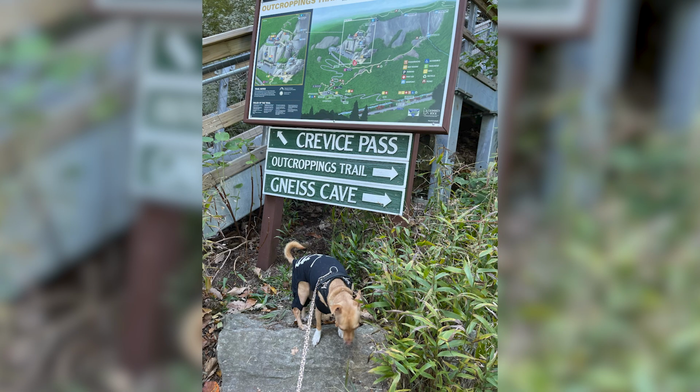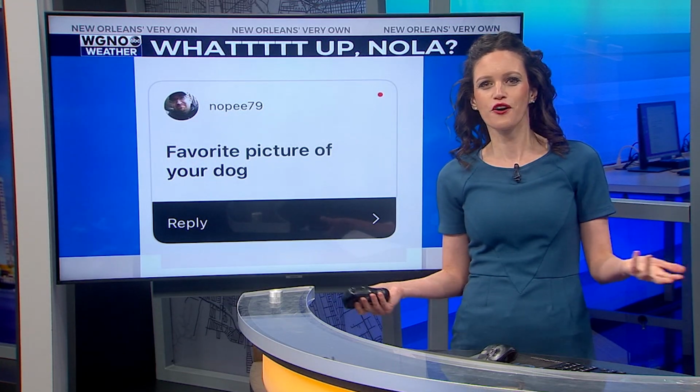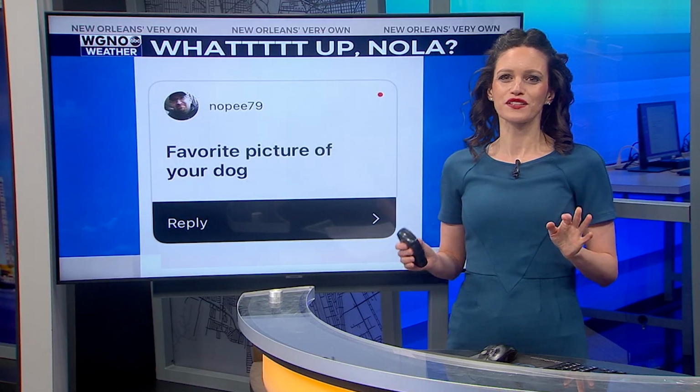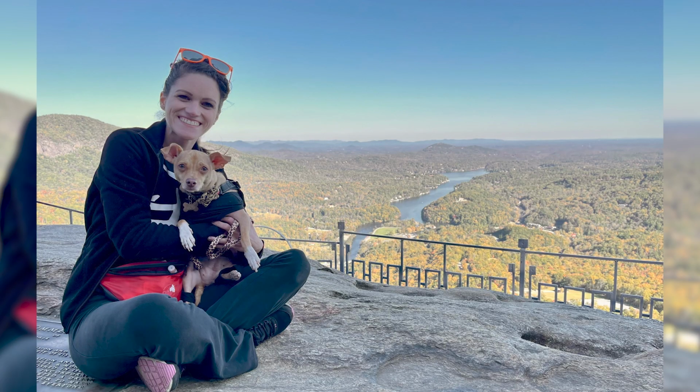At that point in time, she was a little over 20 pounds. So mommy was carrying this over-20-pound dog down like 100 stairs. And everybody was laughing at me, thinking it was so funny. And my response would be, it wouldn't be so funny if you were doing it. But overall, that was a really awesome picture that I have of her with the view in the background. It was stellar.